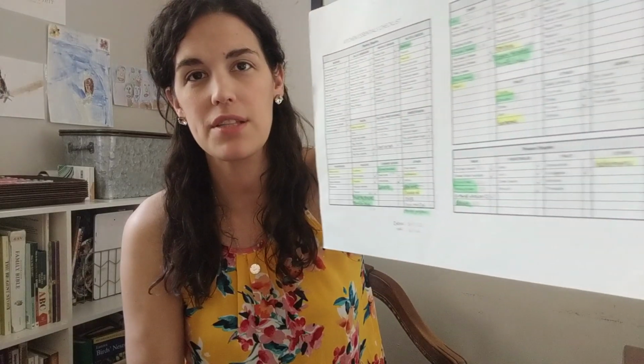Now you'll see on my list, this is from a couple of weeks ago, there's green and yellow highlighter. I shop at 2 stores. This is something I've done to simplify my grocery shopping because I have 5 kids, I work from home, and we homeschool. I don't have a lot of time to be going to a bunch of different stores. I shop at Costco, and I used to go to Whole Foods, but I've started doing their delivery service, where I order from my phone and they bring the groceries to my house. It's pretty fabulous.